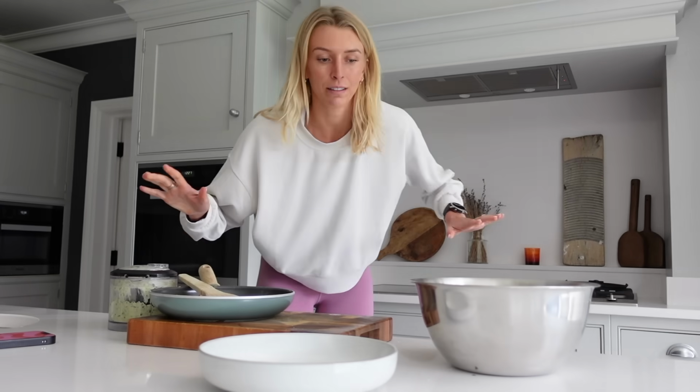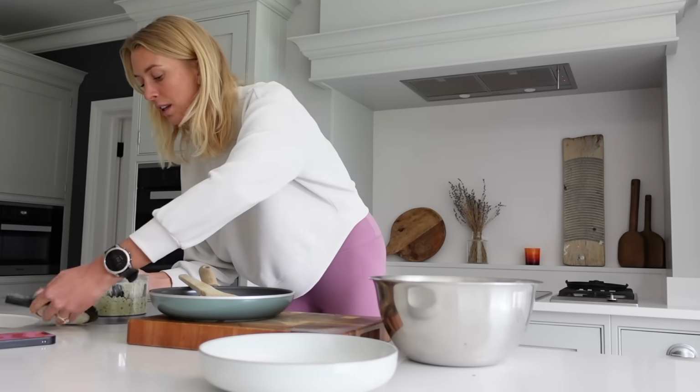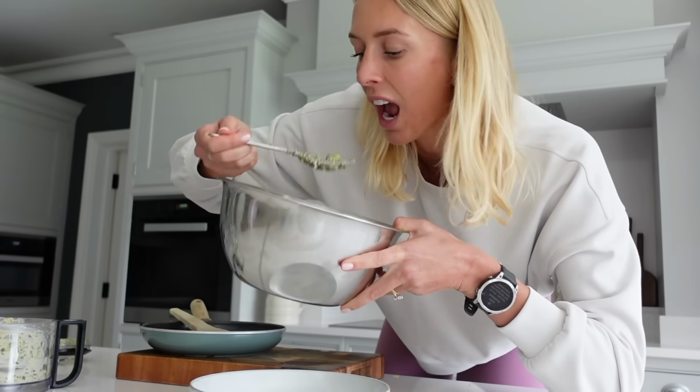Right, let's put it all together. So we've got all the salad ingredients in here. I'm gonna pour on the dressing. This is what the salad looks like. So good. Let me taste it.